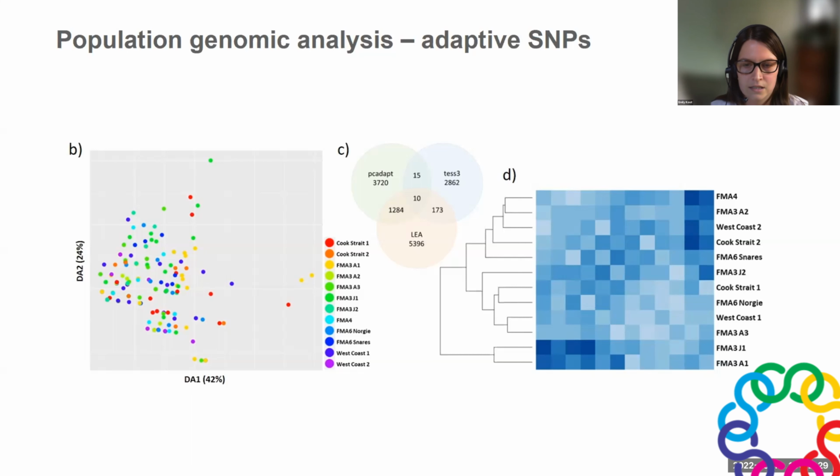So we detected over 2,700 adaptive SNPs when the Australian samples were included, but only 10 within the New Zealand data set. And that indicates that the Australian Hoki may have a higher adaptive potential than the New Zealand Hoki, but further analysis is required to better understand the adaptive variants.